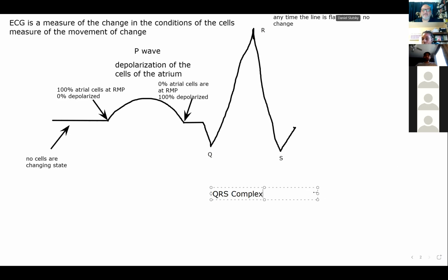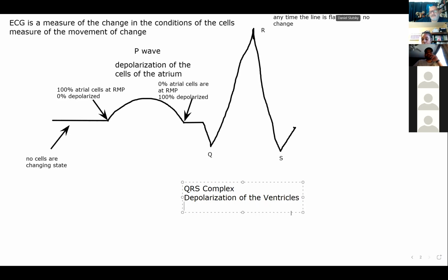And so just like we did for the P wave, tell me what is happening during this QRS complex. If the P wave is the depolarization of the cells of the atria, then what is the QRS complex? Depolarization of the ventricles. Okay, excellent. Anything else? Well, I'm asking the question, what should the obvious answer be? Atrial repolarization occurs. Exactly.